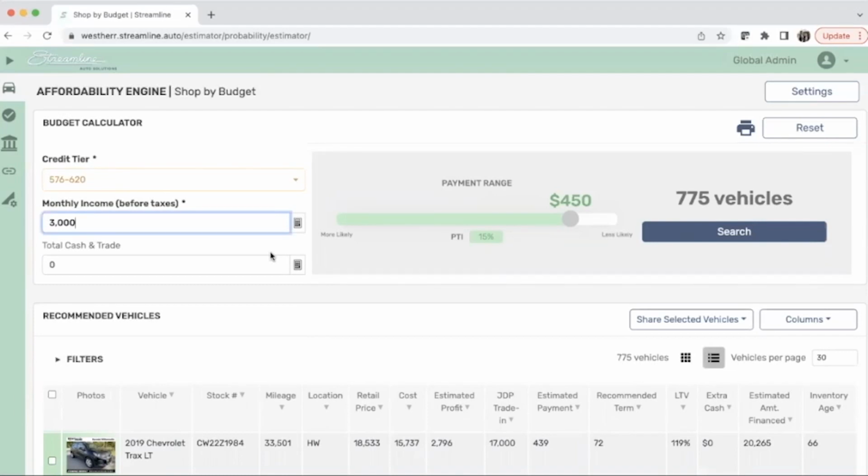At West Her, currently there's about 3,000 used cars in stock. And for this particular customer, we have 775 vehicles that will meet this customer's payment range. Now, we are excluding all vehicles that have LTVs that would be too high based on most bank standards. We are also properly amortizing every vehicle in our inventory based on year and mileage so that we can get to which vehicles are best suited immediately.